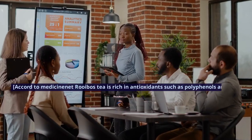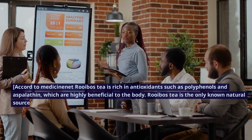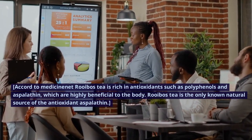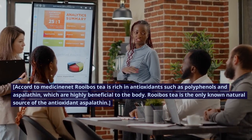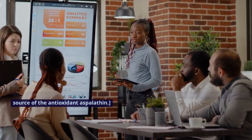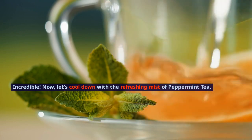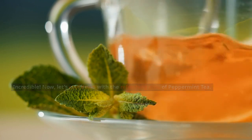According to MedicineNet, Rooibos Tea is rich in antioxidants such as polyphenols and asparagine, which are highly beneficial to the body. Rooibos Tea is the only known natural source of the antioxidant asparagine. Incredible! Now, let's cool down with the refreshing mist of peppermint tea.